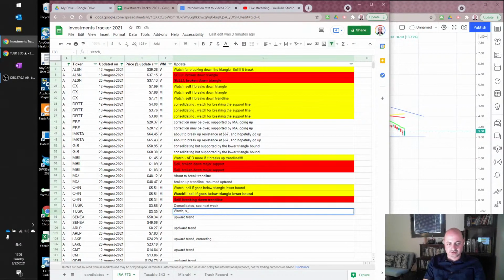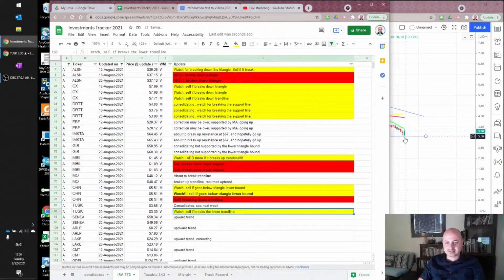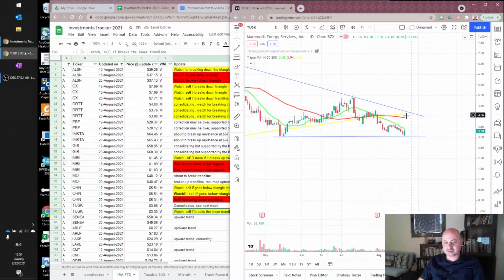Watch, sell if it breaks the lower triangle. I'll put it on the watch list and watch it carefully. Sell it if it breaks, but if it recovers, it still has a chance to break up the trend line and resume its upward journey. So this one is a yellow.